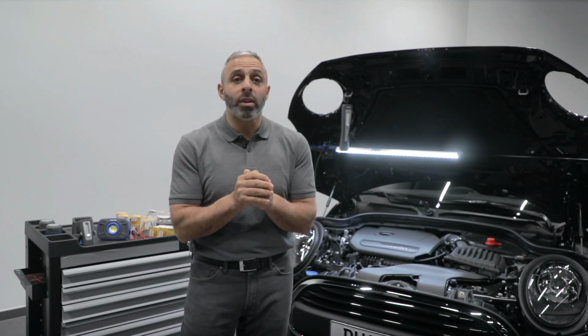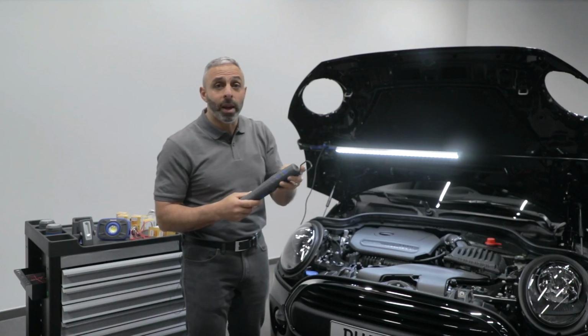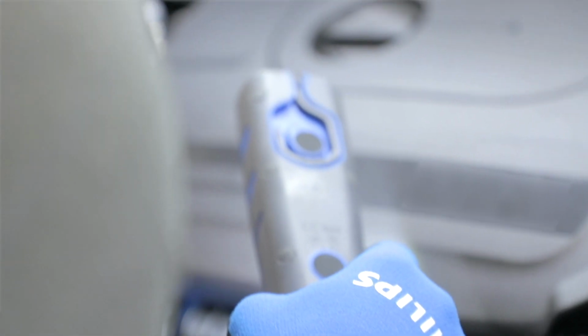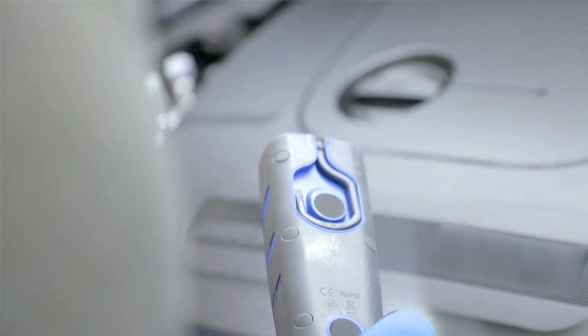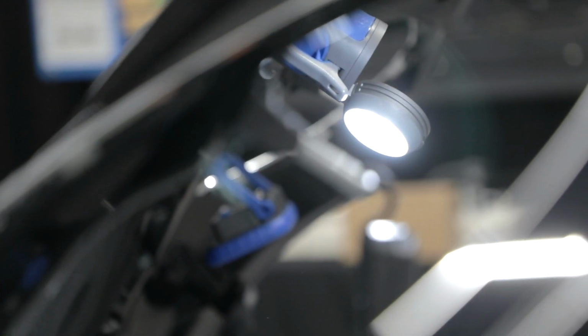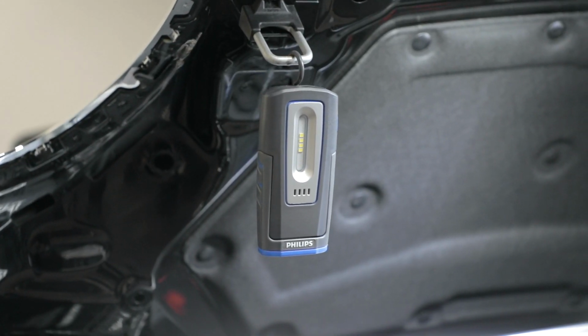Philips workshop lamps are designed for professional use. They need to be extremely robust, flexible, and they are. Philips workshop lamps are highly resistant to dust, oil, water, and shocks. Check out their IP and IK ratings. Strong magnets and integrated hooks make sure you can mount them and use them wherever you like, enabling you to use both your hands.